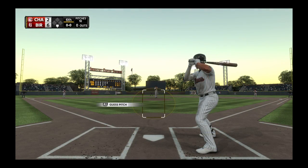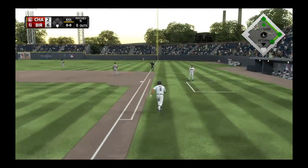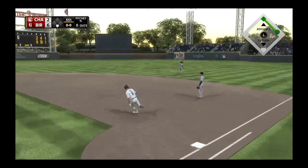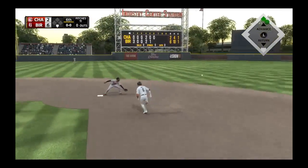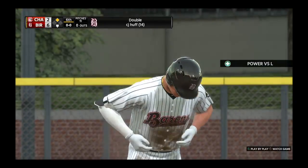Into the box now, number 6. 2 for 3 for him so far, including a triple. Swing and a liner. So he'll add 1 to his total as that falls in. He's got 3 hits in this one. Man, this will wind up a closer play than I thought, but he's in there with 2 bases.